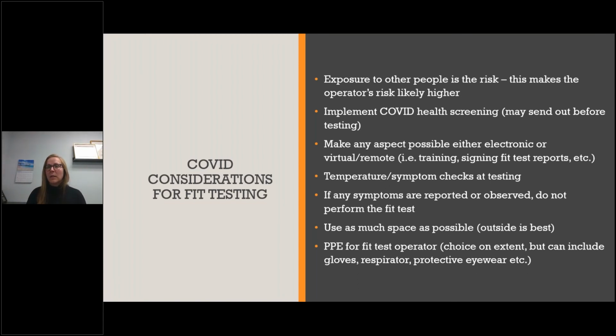On top of that, some COVID considerations for fit testing that I imagine we'll see implemented more in the future anyway. You might want to consider doing a health screening. You could consider temperature checks. And because your operator is the one who is going to be interacting with the most people, you may want to go ahead and have them in some PPE. The extent of that should be based on the situation specific to your site, right?